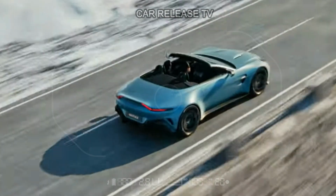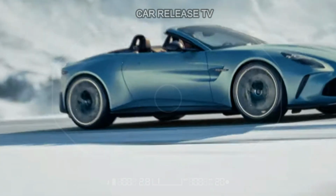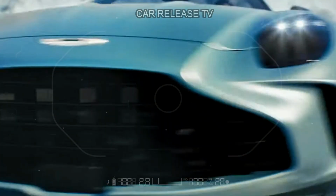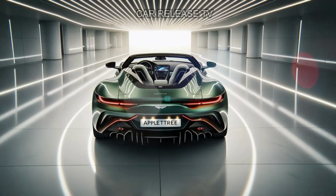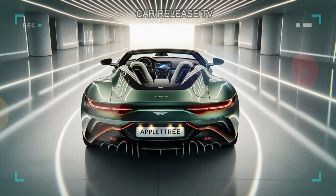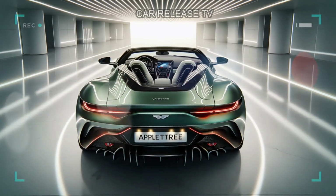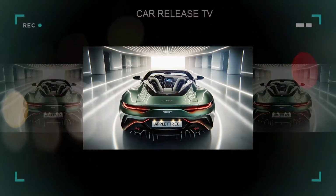Nearly a year after unveiling the 2026 Vantage Coupe, Aston Martin is expanding the lineup with the all-new Vantage Roadster. Designed alongside the coupe, this convertible maintains incredible structural rigidity while keeping weight gain to a minimum, just 132 pounds heavier than its hardtop sibling.